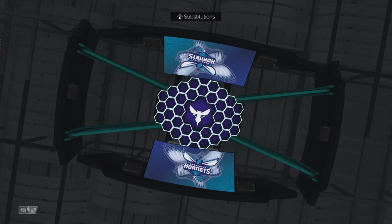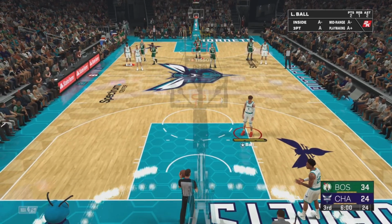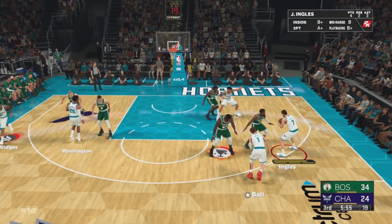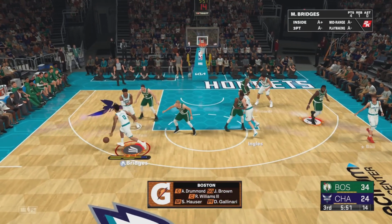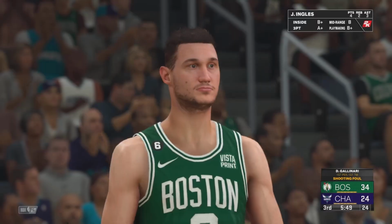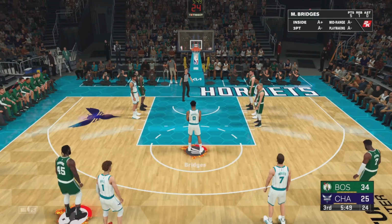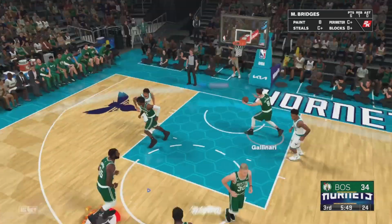Here we go. And pass to LaMelo. Ingles to Bridges. Bridges is fouled by Gallinari. So two free throws. Bridges with the first one. It's good. Here comes the second one. It is also good.